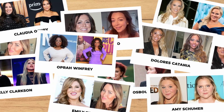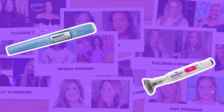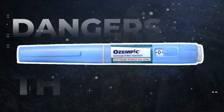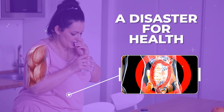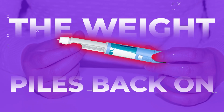It's undeniable that people taking GLP-1 weight loss drugs like Ozempic and Mounjaro lose a lot of weight and fast. However, what's not discussed enough is the dangers that come with it. People taking these drugs lose a lot of muscle, which is a disaster for health and actually destroys metabolism. Meaning, as soon as you stop these drugs, the weight piles back on and your situation will be even worse than before.